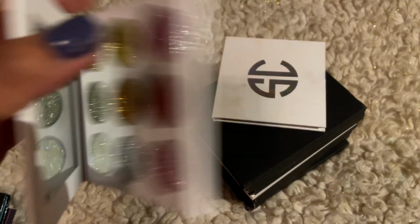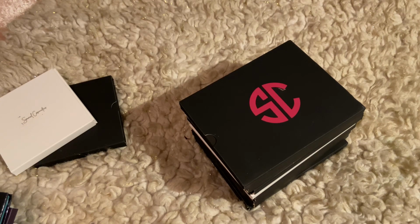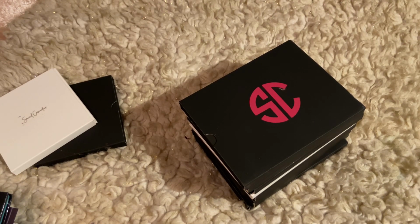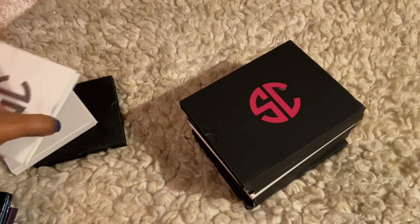And I want to be clear that I bought all this by myself. She did not send me anything. She did send me a free lipstick, which was amazing, but I've bought all this on my own. I just really wanted to support her. I really liked her vision, and she has great eyes. I mean, these are amazing. This is the Winter Melody. I used the crap out of this. I did a couple of looks with that one.